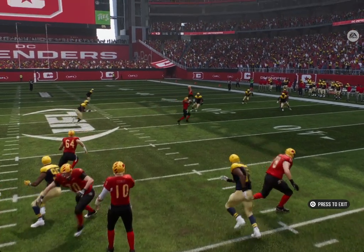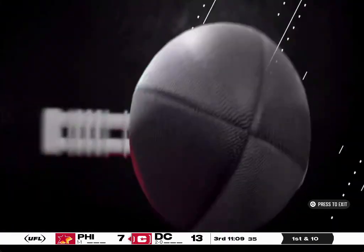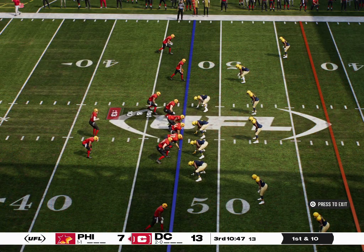That's what we call situational football. You spend all week working on your nickel passing game package to take advantage of 3rd downs just like that. 1st and 10, ball set up at the 48.